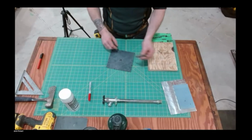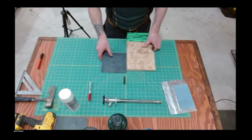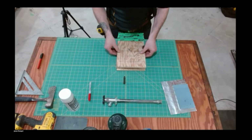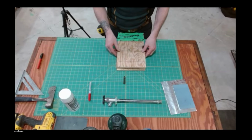There's a number of ways to make this cut. In this case, this is a punch, a leather punch, sorry, for a hole, or drill. So I'm going to put this in the center of my jig, find that center mark.